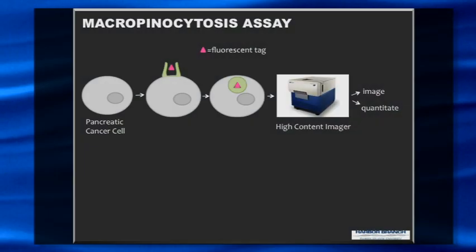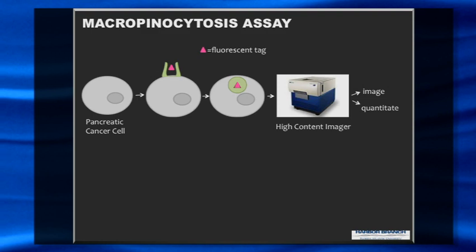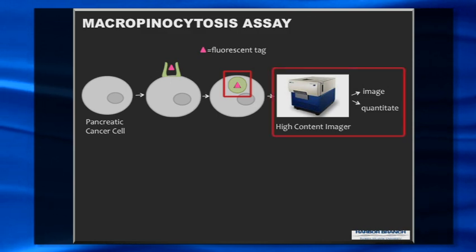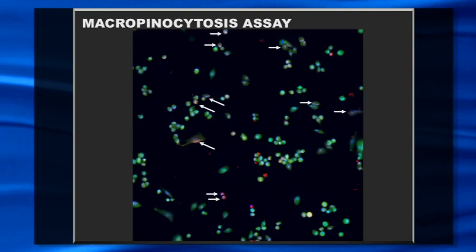So for macropinocytosis, we have pancreatic cancer cells that we know can activate this pathway, so we're basically just letting it do it, but we're putting a fluorescent tag for it to ingest. And once in there, we are going to follow it using our high-content imager that can image and quantitate the cells. And this is what that looks like.